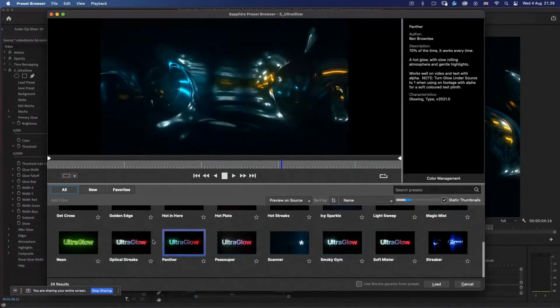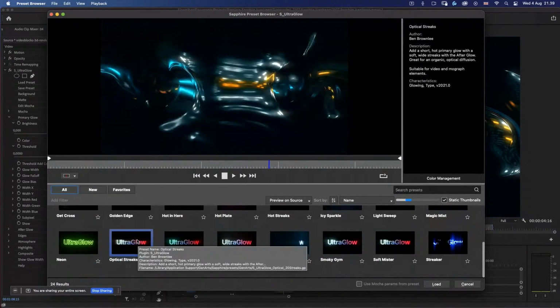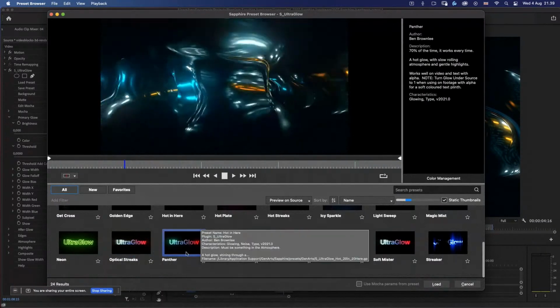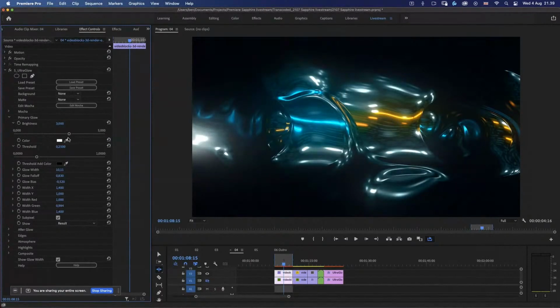If you can't find a preset, if the default's not working and you can't find a preset that does exactly what you're after, I will always choose Panther as my second choice. It's like my alternate default, basically, and it does the same sort of thing.